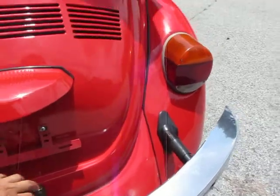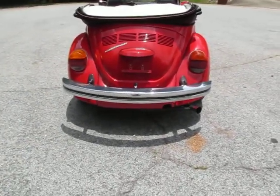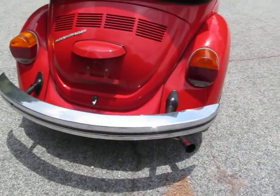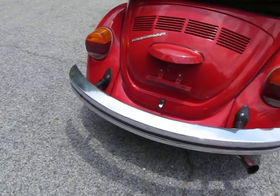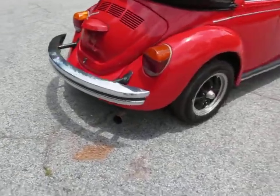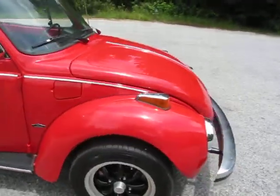So these late 70s model bumpers, nobody makes remanufactured ones. You have to find good conditioned originals. This rear bumper is in very good original condition. It's got the little side exhaust there. It's kind of cool. It sounds great. Love that iconic sound of the Volkswagen engine.